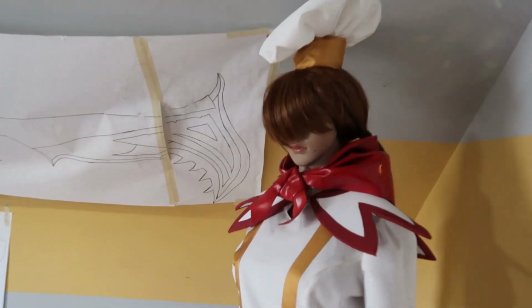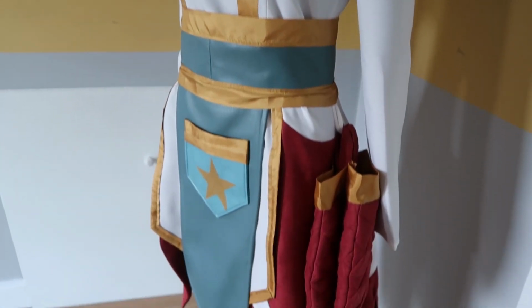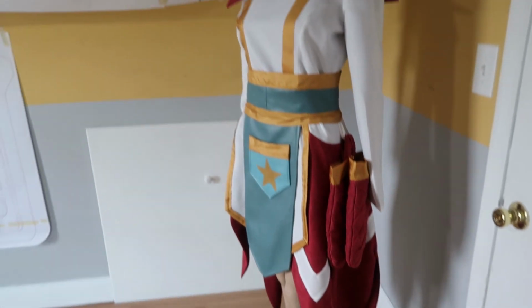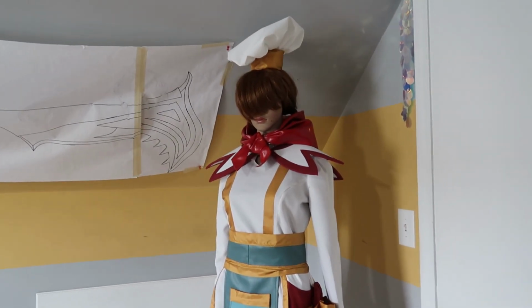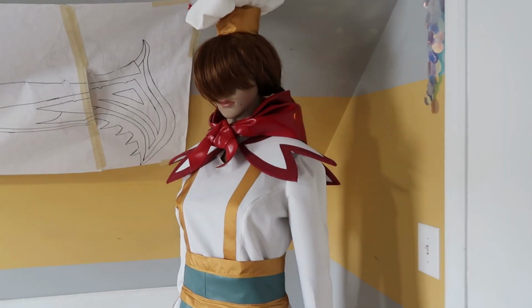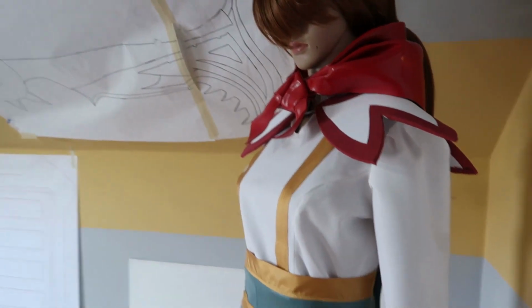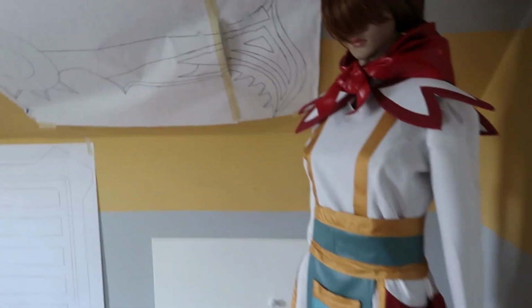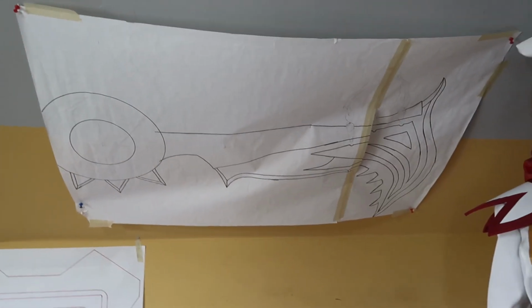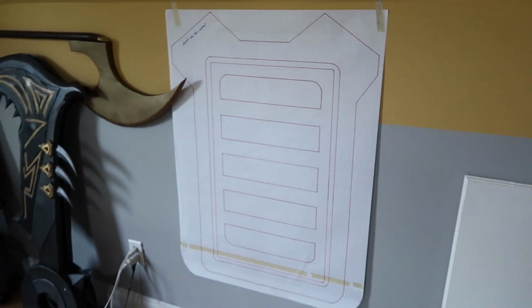So when you first come in, my mannequin sits right by the door. I actually move her around quite a bit depending on what I'm using her for, whether that's draping or just storing my costume on her or trying things on. But this is where she usually lives. And then I have two big patterns hanging on the wall. Obviously this one is just here for decoration at this point, and this one is waiting to be built.